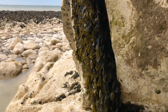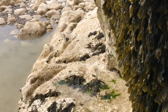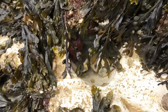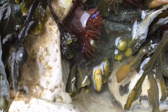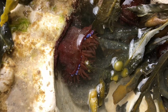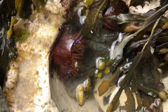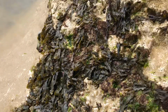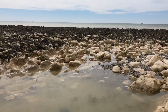Oh, we can get a close-up of some of this seaweed here. And at the base of my feet, I've just noticed an amazing sea anemone. Do you see that? Isn't that amazing? This tiny pool of water that's been left at low tide, and the sea is such a long way out now. It's right over there.